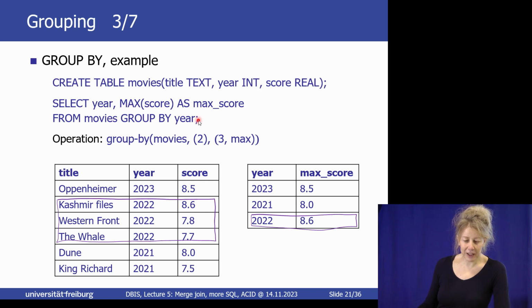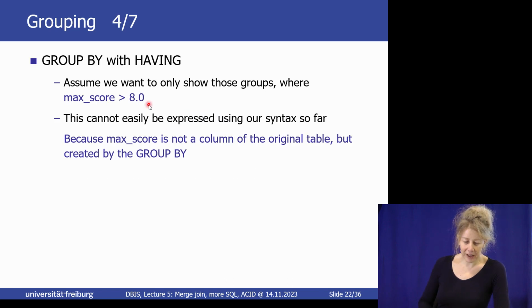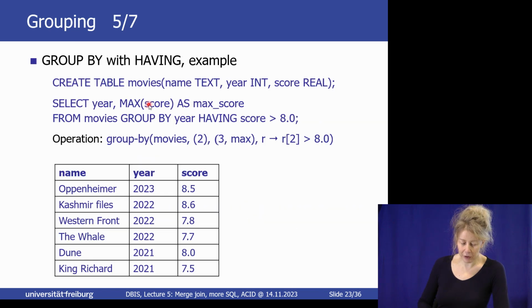I can't really write it with the where clause, which would go before the group by clause. The thing is that the max score only exists after the group by, right? It doesn't exist before. I could write here where year is after the year 2000. This I could do. But I could not write where max score is greater than 8.0, because the max score is only defined by the group by. And that's why I have a having. Here's a having clause, and this is how I could include it in the definition.